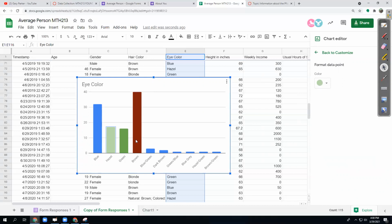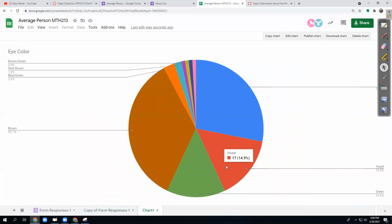And notice it just gives us a count. So 40 people said they had brown eyes, 30-ish people said they had blue eyes, and so on. And then you can just kind of play around with the different customization options that are listed in the Customize menu. So mathematically speaking, it's not too much different with a bar chart like this versus a pie chart. Just same information, but presented in a different order. You can modify bar charts to do things like percentages or counts. Notice there's 32 blue, which is 28.1%.